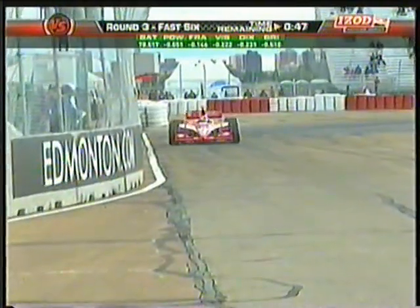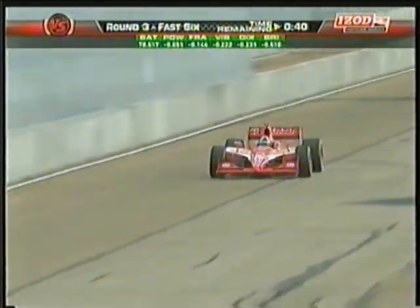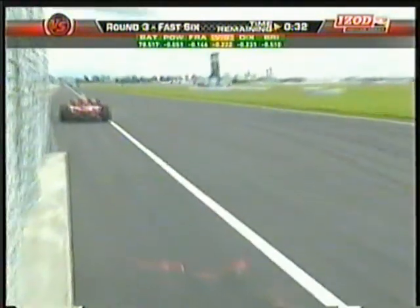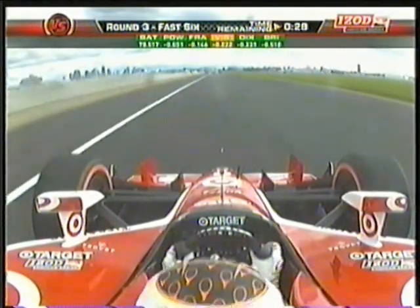Dario getting ready to finish a lap. Only shown 3rd. I say only, we're used to Dario. And he's going to stay 3rd, but he'll have another lap. Now here's Scott Dixon, currently 5th, headed for turn 13.